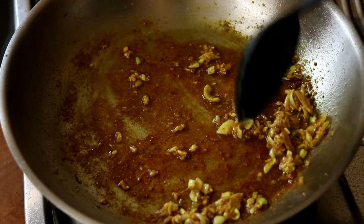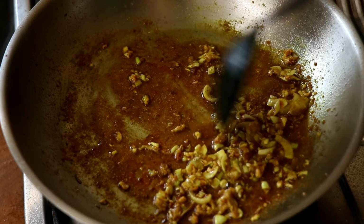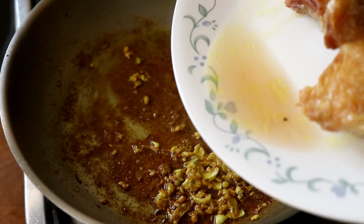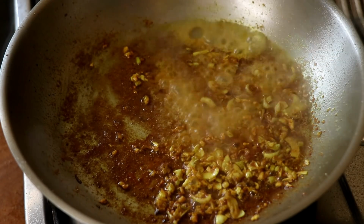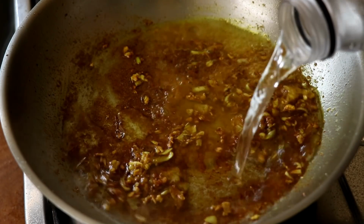So give it all a good mix. The curry powder, the oil, the garlic, the spring onion, it's all going to fry together and get aromatic. And at this point, after 60 seconds of cooking this, you're going to take your chicken, and there should be some resting juices in the plate. Pour those into the pan. And you're also going to pour in some water as well.